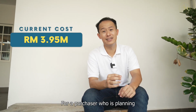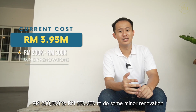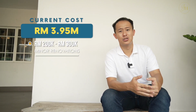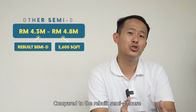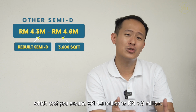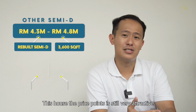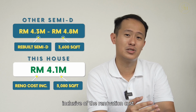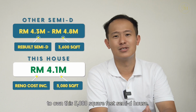For a purchaser who is planning to do some minor renovation to the house, it will require them to spend another 200 to 300,000 to do some minor renovation and also the touch-up work. The total cost will be around 4.05 million to 4.15 million. Compared to the rebuilt semi-D house with the 3,006 square feet land size, which costs you around 4.3 million to 4.8 million, this house, the price point is still very attractive, which only costs you 4.1 million inclusive of the renovation cost to own this 5,080 square feet semi-D house.